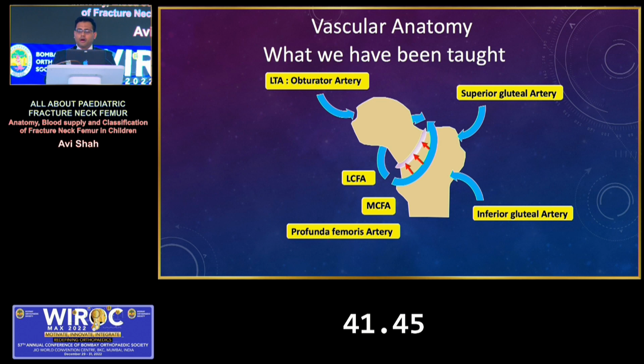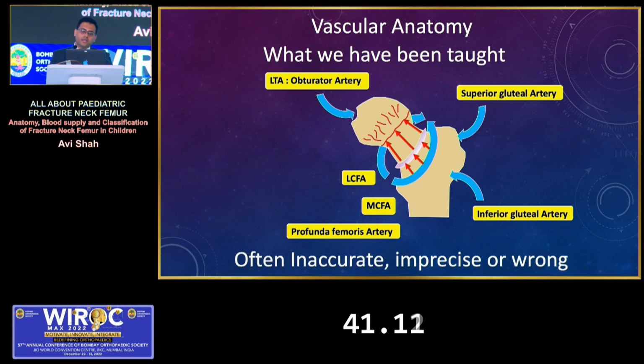So we know the MCFA is the main branch. MCFA gives branches which pierce the capsule and enter into the femoral neck. Here it gives the retinacular vessels. These retinacular vessels, the most important of it is the posterior superior, then the anterior ascending, and then we have the posterior inferior. The posterior superior is the main branch. These ascending branches at times form a subsynovial ring and then give the epiphyseal branches. There are sometimes anastomoses with the superior gluteal and the inferior gluteal arteries. This is what we have been taught, but this is now considered often inaccurate, imprecise, and wrong at times.